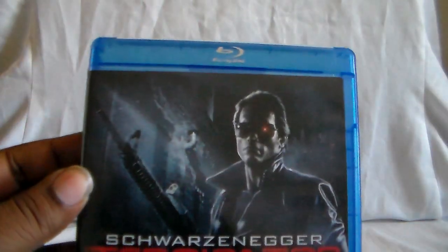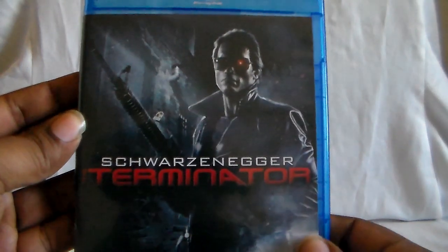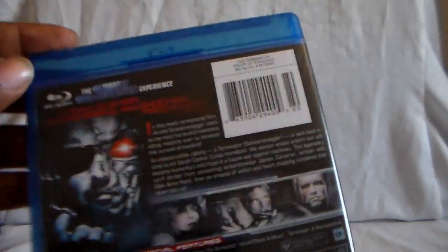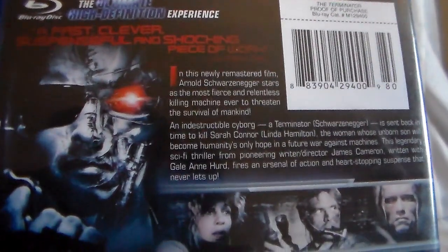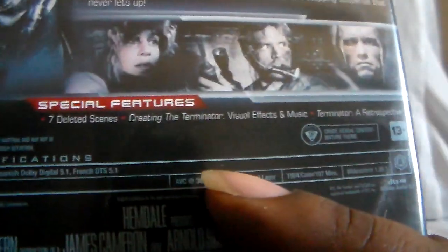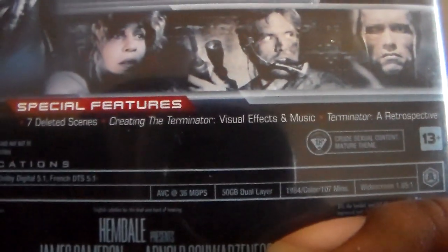the Terminator. This is the remastered edition. This one you can find for pretty cheap. I found this at Half Price Books for, I think, $4.99. Yeah, it's like $5. The only thing is, this is the only special features you get. You don't get a heck of a lot at all.